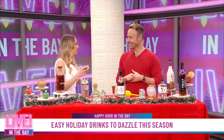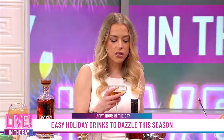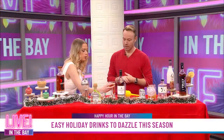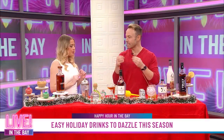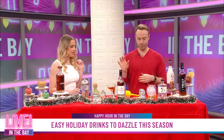I love the lemon in there. The lemon really brightens it up. It brings out the flavors. And again, it's not too overpowering. I like the taste of the lemon. The lemon might be one of my favorites. Sit by the fireplace, sipping on that. Absolutely delicious, right? Yeah, and it has a nice almost citrusy aftertaste too. Yes. Love that. Okay, we love it.